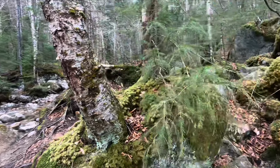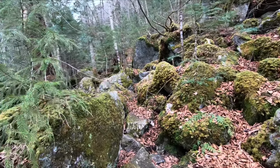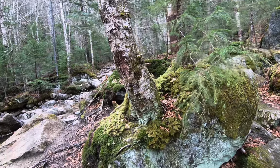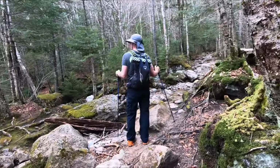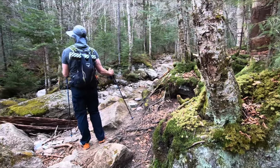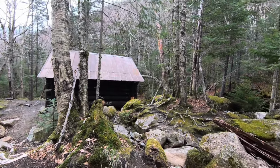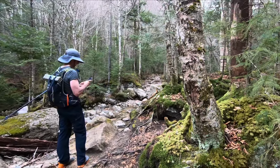But I don't know where the privy is. There has to be one. Could it be through here? Could it be right here? Privy? Yeah, or over there? Let me walk up here and see if I see it. I mean, there has to be one. Can you tell I have to pee? Because that's why I'm looking for a privy. There's so much water here, I don't want to go. You're supposed to be like 250 feet away from water. All right. I'll let you know if we find one. If not, next stop is the waterfall, which is like a tenth of a mile away.